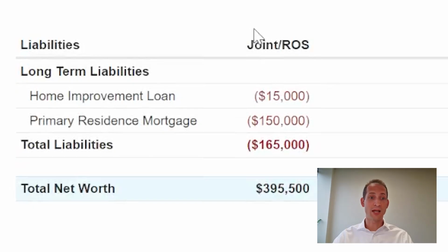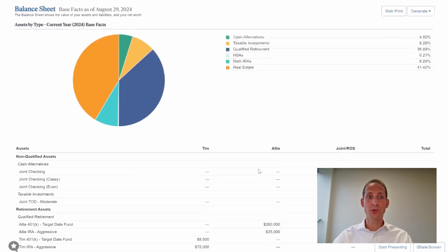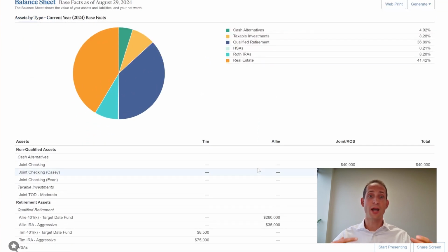Jumping now down to the liabilities, you see they have a couple relatively small liabilities here for a total net worth of $861,000. Net worth doesn't matter too much as far as what the total end number is. It's more how this is coming together for you and your situation.